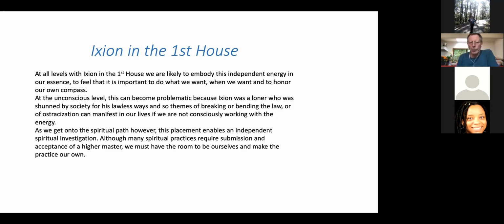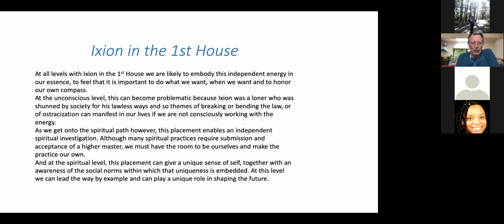And as we get onto the spiritual path, however, this placement enables an independent spiritual investigation. Although many spiritual practices require submission and acceptance of a higher master, we must have the room to be ourselves and make the practice our own. And at the spiritual level, this placement can give a unique sense of self, together with an awareness of the social norms within which that uniqueness is embedded. At this level, we can lead the way by example, and can play a unique role in shaping the future.